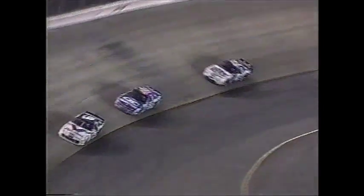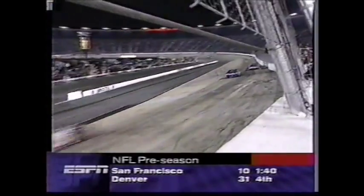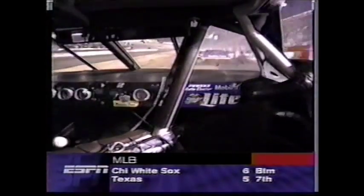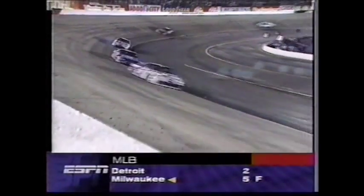Gentleman Jimmy Spencer won the Busch Series race last night here at Bristol and has a gentlemanly gesture here this evening. The gentleman term was what Jerry Punch labeled him with last night. On board with Rusty Wallace. Third place runner. Still Jared in front of him, the second place car, and Martin, the leader. There's the top three.